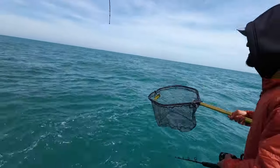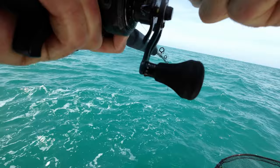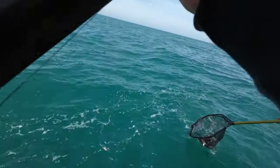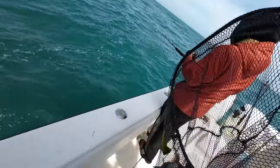Hey, G, hold on a second. Let's get a picture of you, G. Let me catch this one, get a little double shot. I don't know, you might got me, G. I don't know. This is a pretty fish, though.